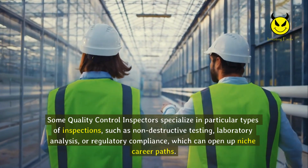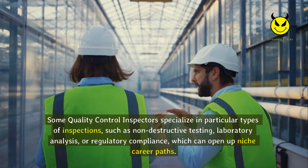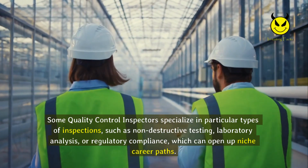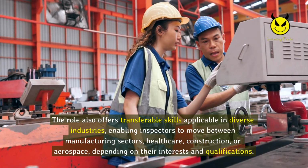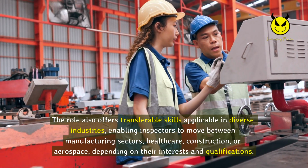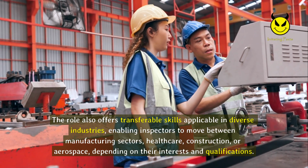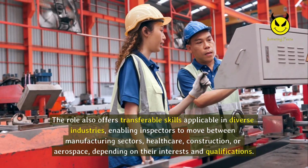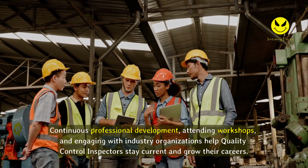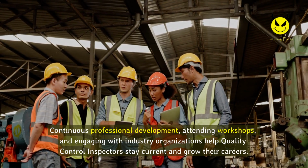Some quality control inspectors specialize in particular types of inspections, such as non-destructive testing, laboratory analysis, or regulatory compliance, which can open up niche career paths. The role also offers transferable skills applicable in diverse industries, enabling inspectors to move between manufacturing sectors, healthcare, construction, or aerospace, depending on their interests and qualifications. Continuous professional development, attending workshops, and engaging with industry organizations help quality control inspectors stay current and grow their careers.